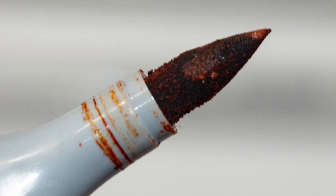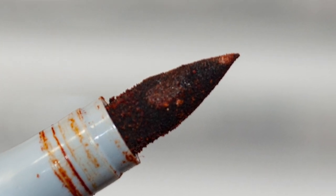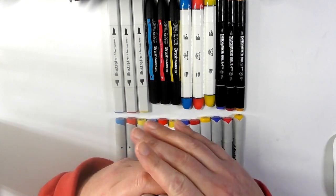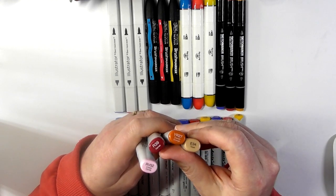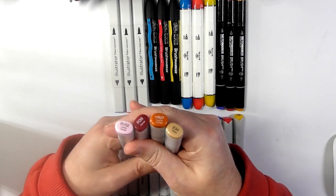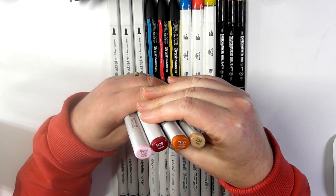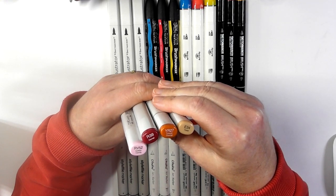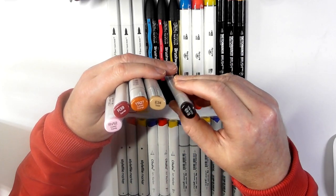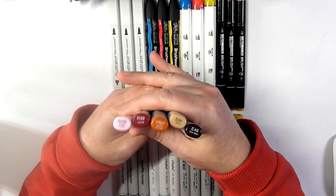what I'm telling you is the truth and that these markers don't work. So you can see here that I have in my hand the markers that I've just shown you on those images. So it is the Cotton Candy, the R39, YR27, E34, and very, very recently it's the E49, which is a dark bark.